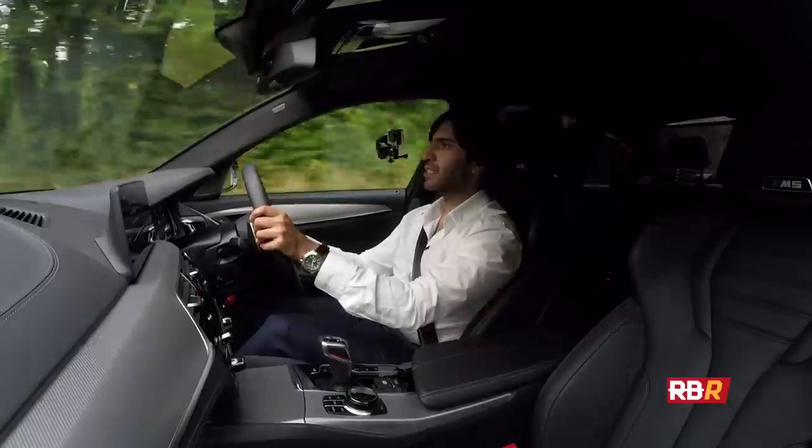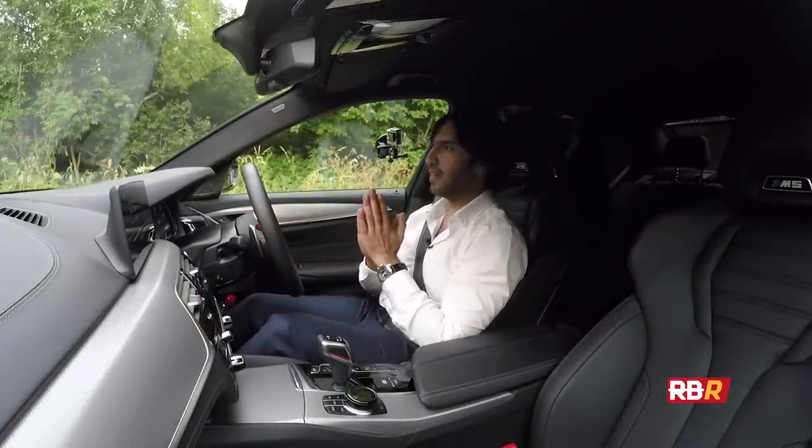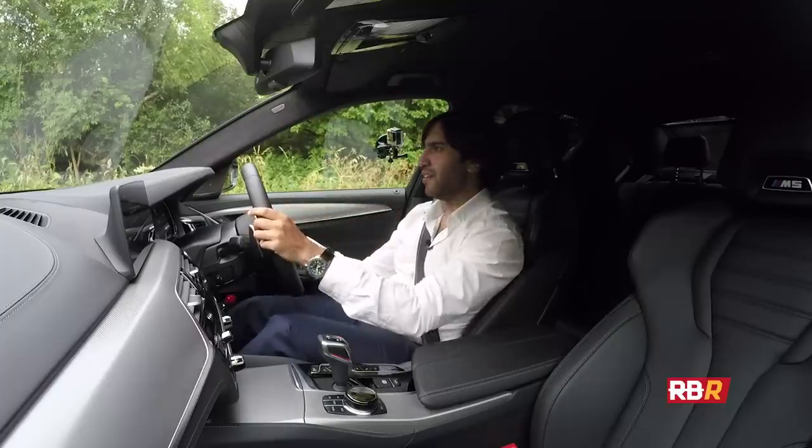Now, one rather lovely side effect of adding the xDrive system is the acceleration of this car, which, if I come to a standstill, I've done this far too much, I'm sorry, Park Lane, but how can you not?